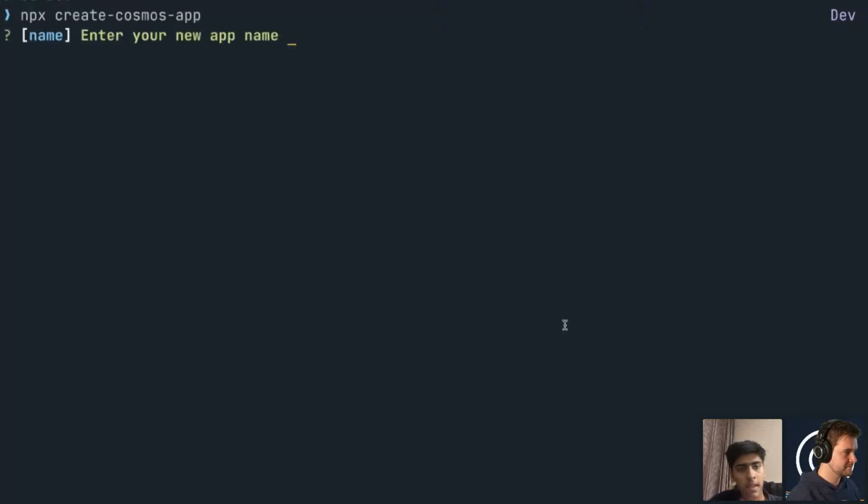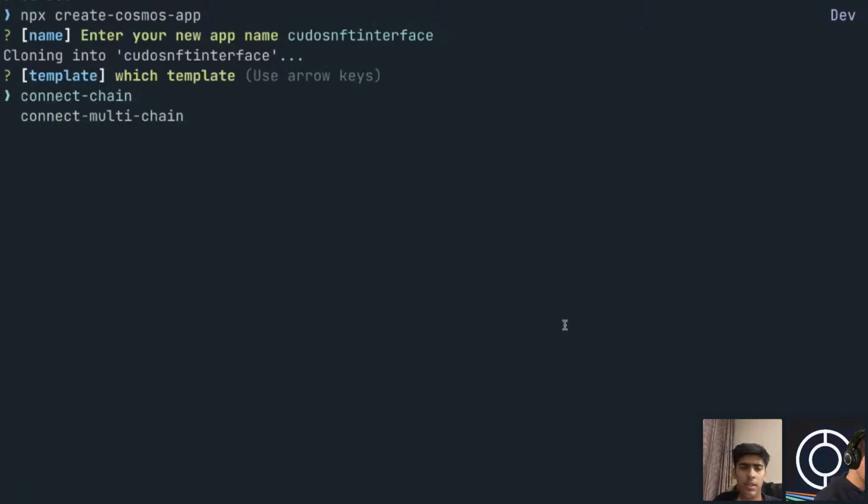The first thing, we're going to be using the Create Cosmos app. So npx create-cosmos-app. When you type that, it'll automatically prompt you to install Create Cosmos app. We're just going to say Kudos NFT interface. You enter in your app name. We want to connect to just a single chain, and it's going to resolve the packages and install the packages.